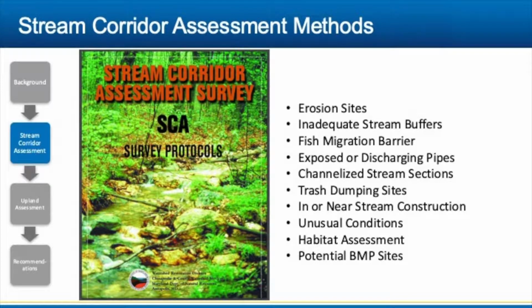So moving on to the fieldwork portion that we did, the first part of it was the stream corridor assessments. We used DNR's methodology, which basically is to walk a stream reach, and we're taking GPS locations and photographs of various environmental features, which I have listed there. So we're looking for bank erosion, fish migration issues, channelization, trash dumping, and then we also added for the study a point for taking potential BMPs.